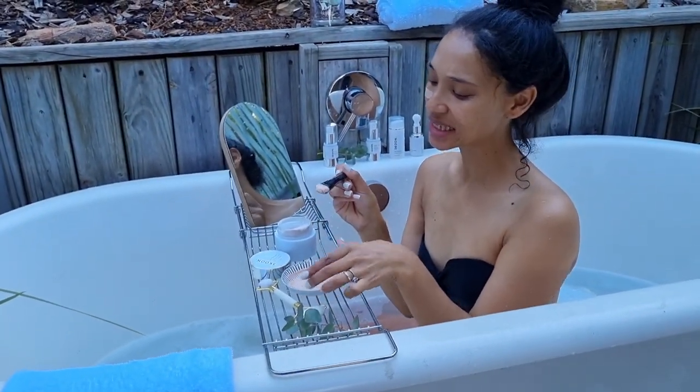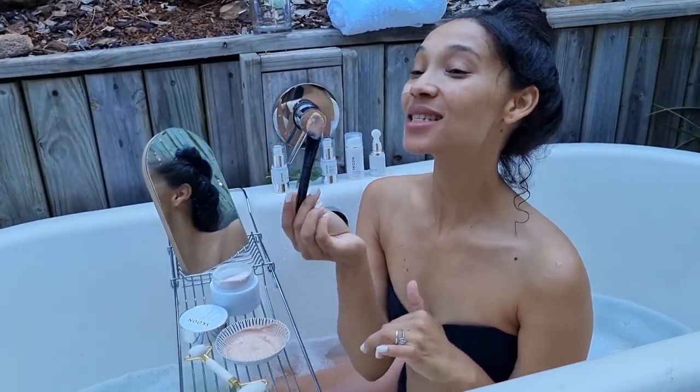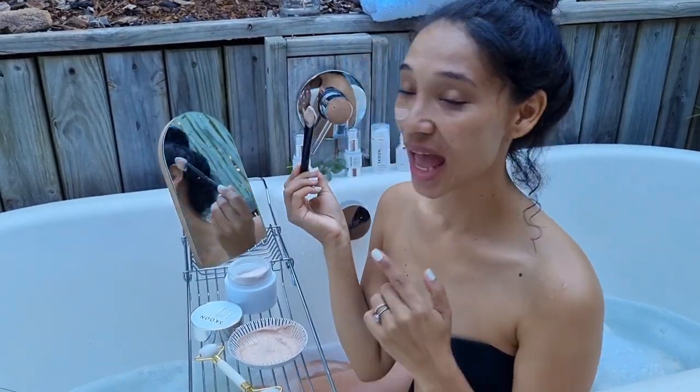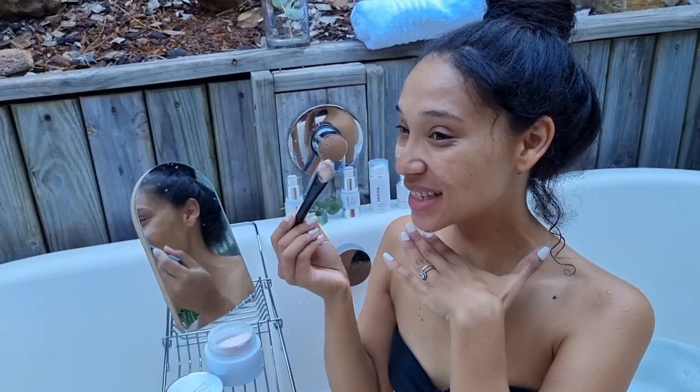This mask is like a nice, little dusty blush kind of color. This will change color on your skin and it will turn white. You need to leave it on your face 5 to 8 minutes.